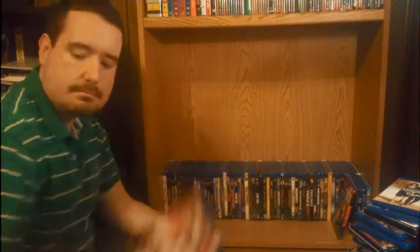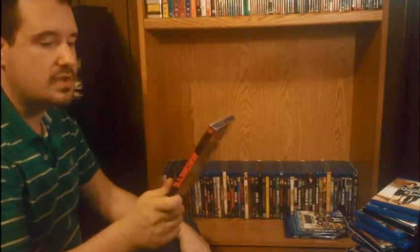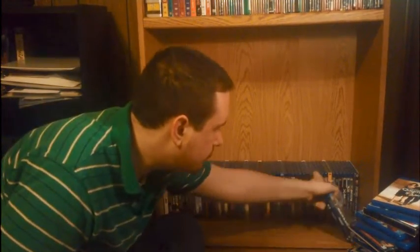Lucky Number 11. Machete, which I have on DVD, but I got this on Blu-ray because I wanted to get the extra deleted scenes. And a lot of people ask me what my favorite movie of all time is, and it's this one, Magnolia. I'm dead serious. This movie I watch a lot, and it holds so much impact for me that I can relate to so much of what goes on in this film.